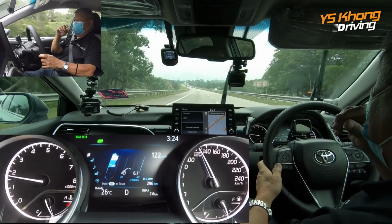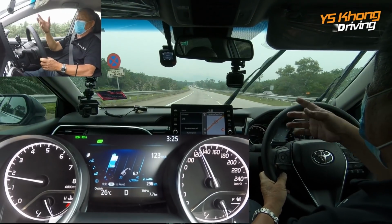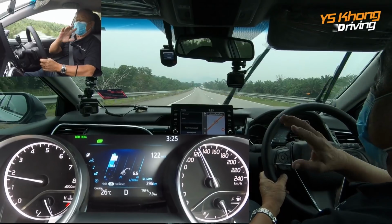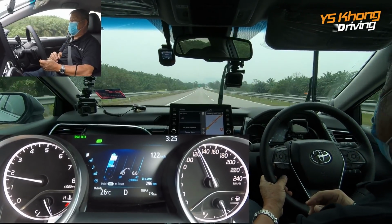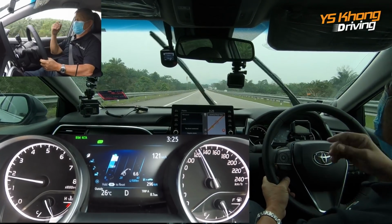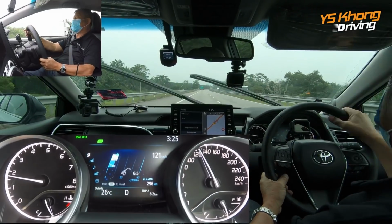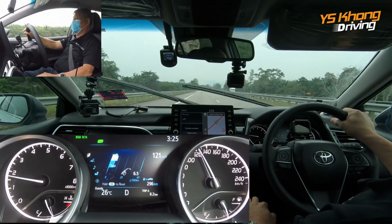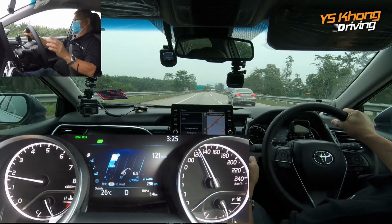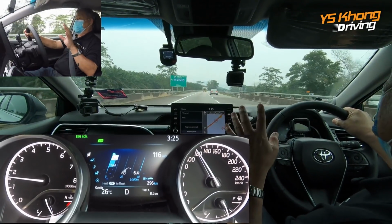That's why, whether it stops or not in time, it is a collision mitigation system, and they do not guarantee that you will not hit, so they don't get sued lah. So all of them are like that, and therefore it's good to have it, but at all times when you're driving, you should be alert.